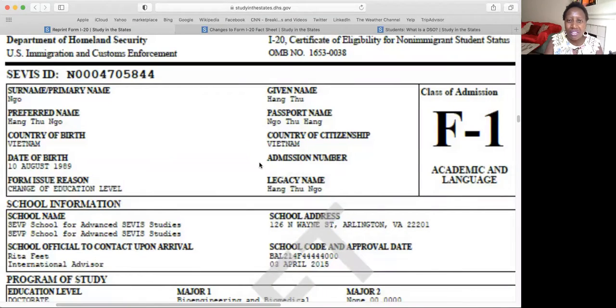So what's an I-20 and what does it have? Let's go there, guys. Okay, so this is how an I-20 looks like, guys. It is a document that, actually, the school gives it to you. Can somebody just give you an I-20? Let me ask that question. Before I share, let me talk.